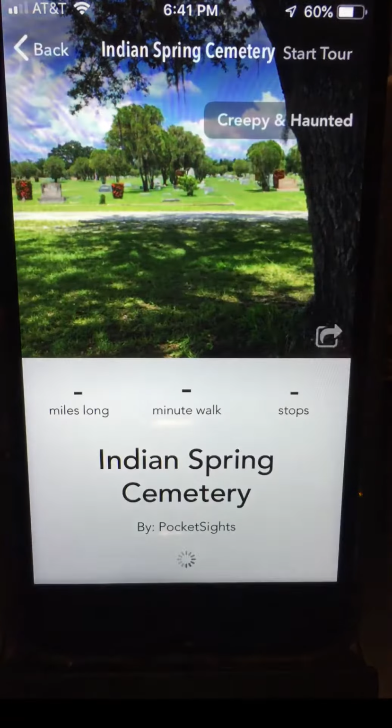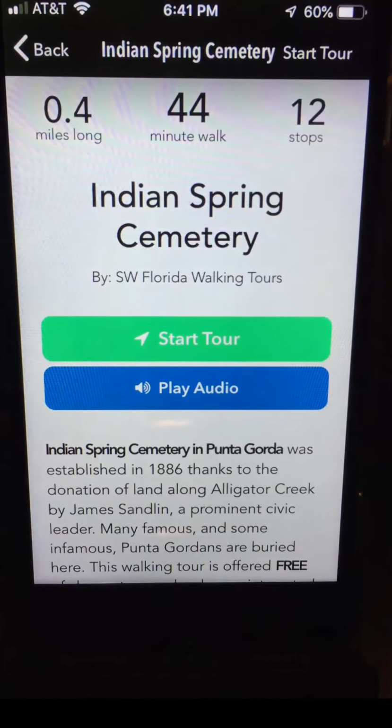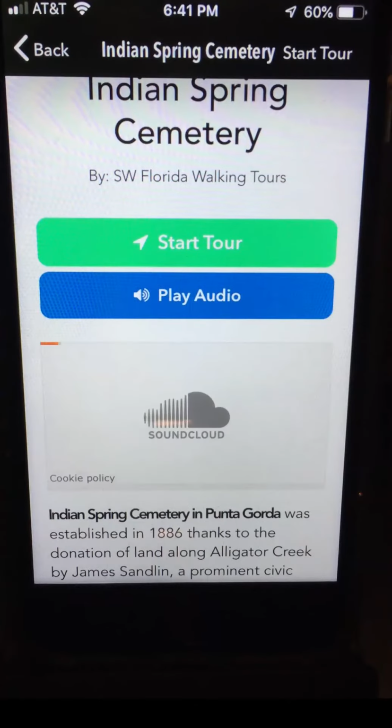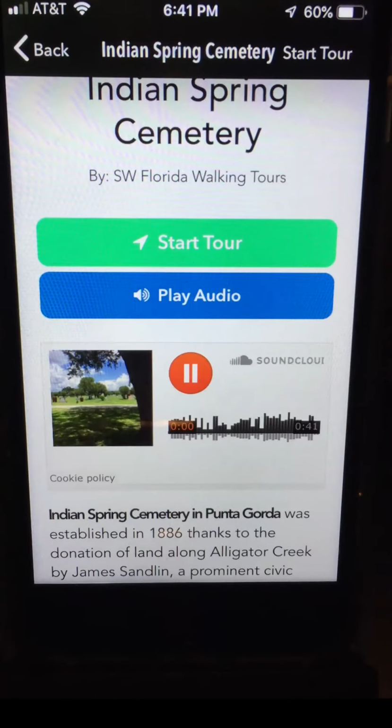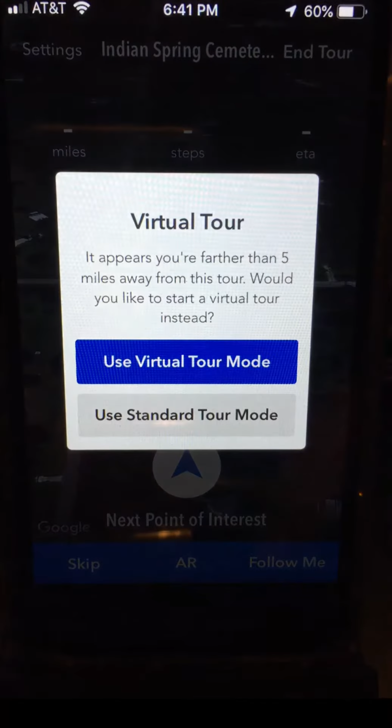Click on it and you're going to get some basic information. It's a little less than a half a mile long, 44 minutes and 12 stops. You can play audio. Indian Springs Cemetery in Punta Gorda was established in 1886 thanks to the donation of land along. Go ahead and start the tour so you can see how it works.